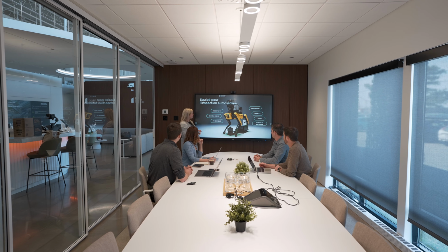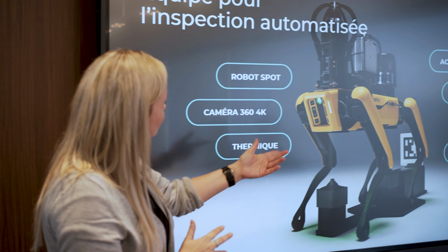At Osedea, we're really proud to be a partner of the smart factories and showcase our robotics, and mainly Spot from Boston Dynamics, can help businesses to be more competitive, be more productive, and improve their maintenance processes.